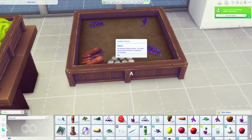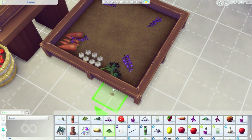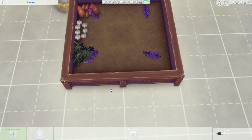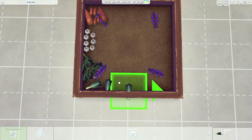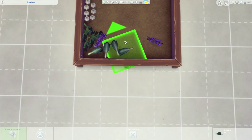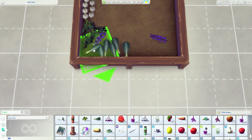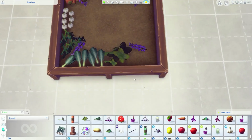So I just filled up all the edges, or the outside of it, and then in the center I placed signage, because in real life there's signage to tell you what is what in the produce section anyway, so I didn't mind that. It's how it was planned. It's how it was supposed to be.